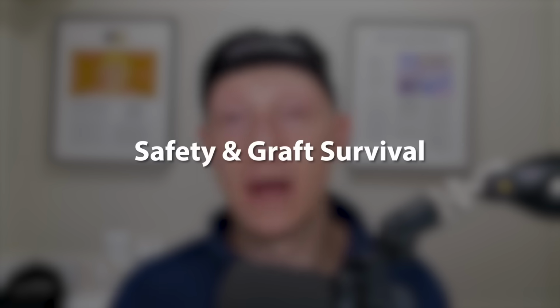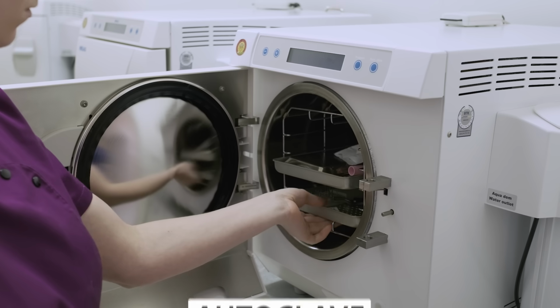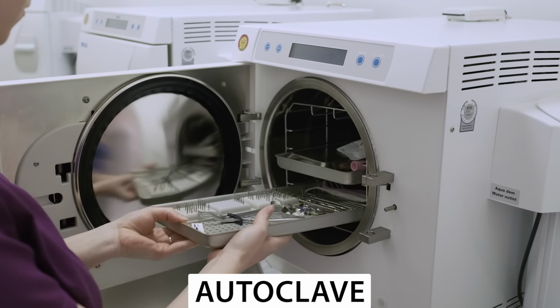The next core factor of what leads to excellent hair transplant results is safety and graft survival. This bucket also has 5 items that I wanted to touch on. The first is proper disinfection of surgical instruments. Some of the items used during surgery are disposables, like gauze for example, but others are actual surgical instruments that get autoclaved and properly cleaned to allow them to be used on other patients as well.